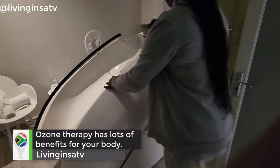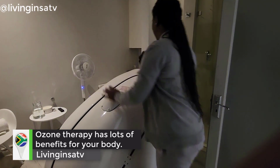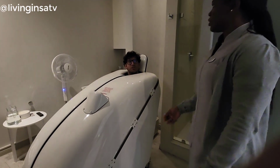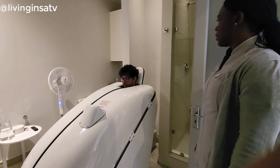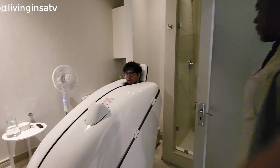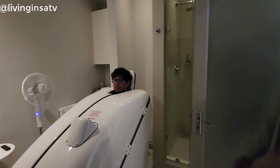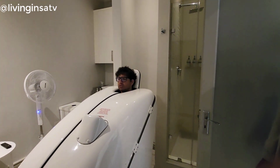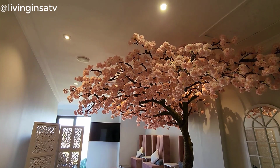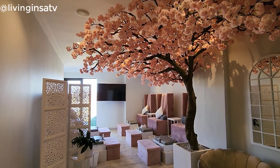Okay, so this is what we call an ozone therapy. How many sessions do you need from this? You need to come in like every second day, to detoxify. Yes. So this looks like a sauna, but a more tight sauna, let's put it this way. And how long is this ozone? It's a 30-minute session. Okay. But in a Japanese garden. Exactly. Do you remember when we went to Tokyo?